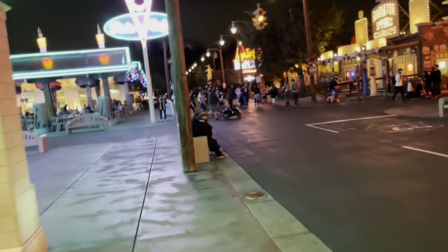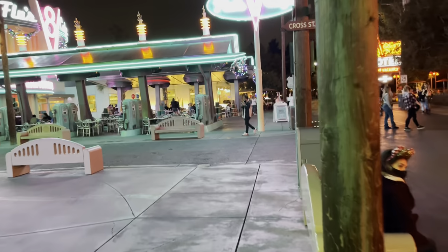Wow, this is amazing. Okay, we kind of have to rush because we have to go back to Disneyland now. We have to go ride Indiana Jones. We have a reservation time for now. And the park closes soon. We have about a half an hour left until 9 p.m., which is both parks.